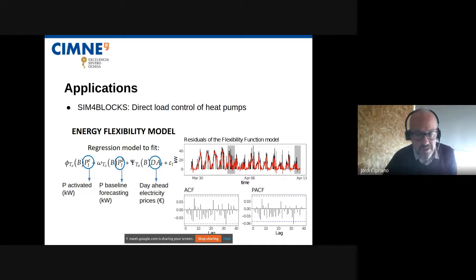The way that we use to quantify this percentage is what is called the energy flexibility model, or the energy flexibility function, which is this linear regression model, also with an autocorrelation term, which is this one. And here you can see the activated power, which is the power once the optimization is applied, and how it is correlated with the baseline forecasting and with the signal, which in this case is the day ahead electricity price. So with the data we gathered from the operation period, we then identify these unknown parameters, and you can obtain this simulation that is represented here on the right as the red line.